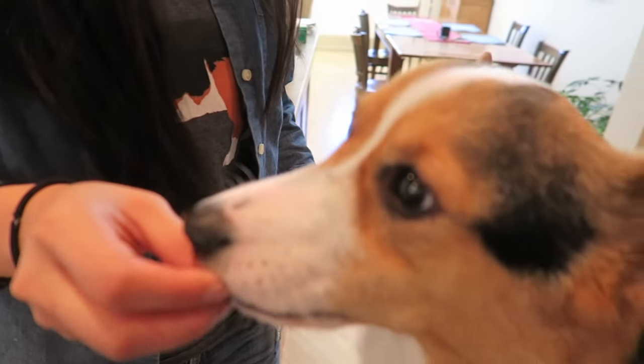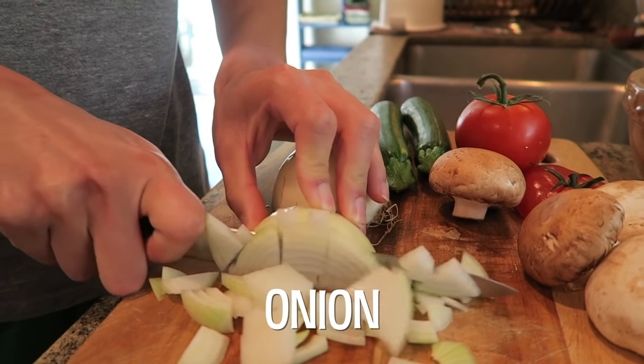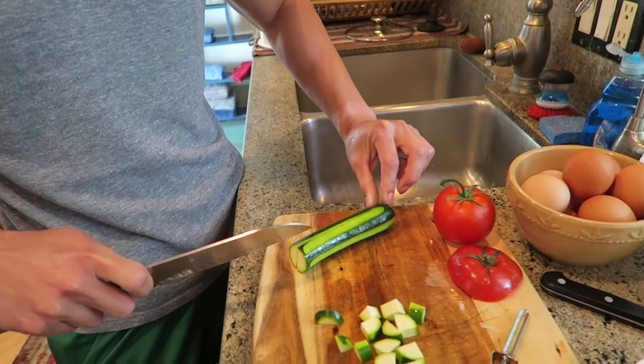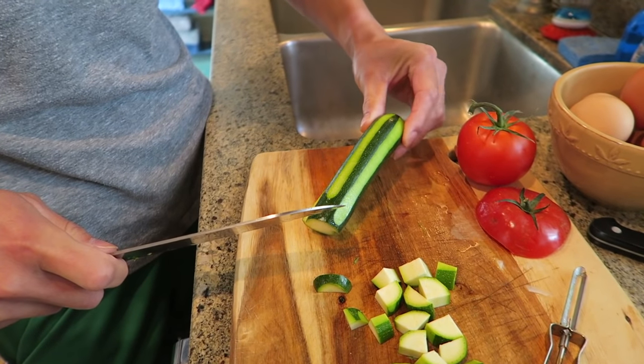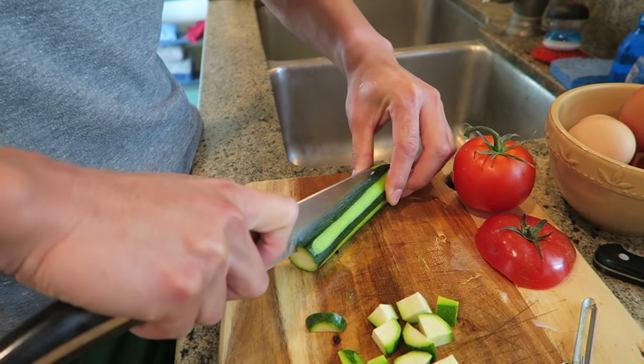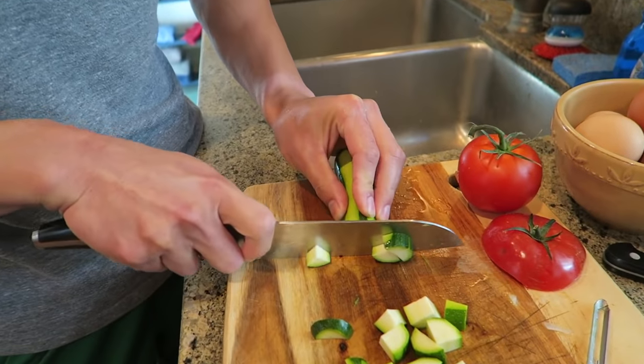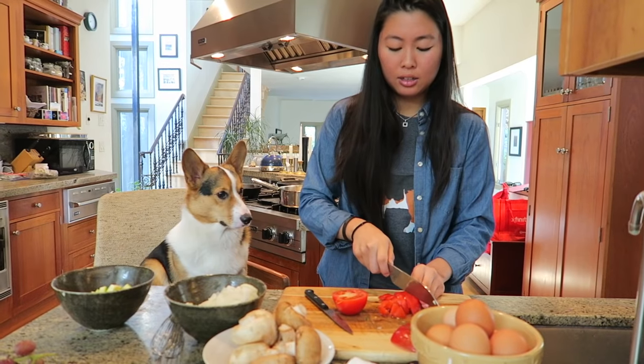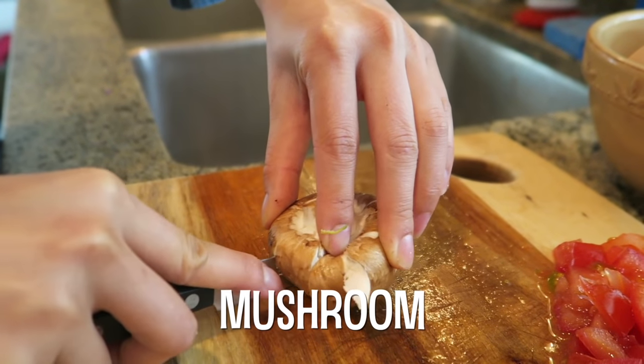Hey, Gatsby. Good boy. Peel some of the zucchini so that it looks like a zebra. Not all the way through, so it's still holding together. Then you spin it around and do it again. So you have four pieces here, like this. Next, the mushrooms.